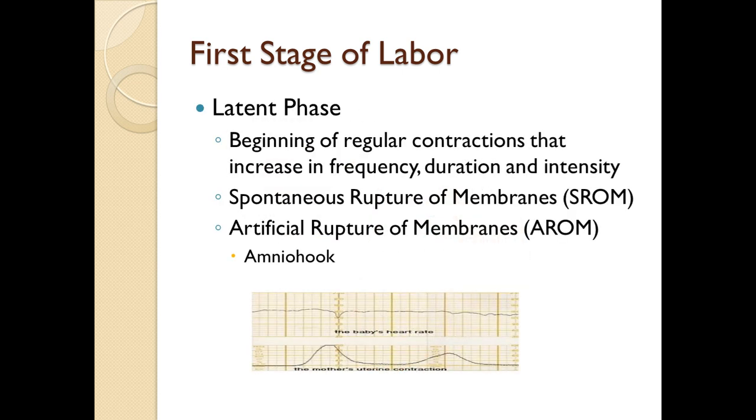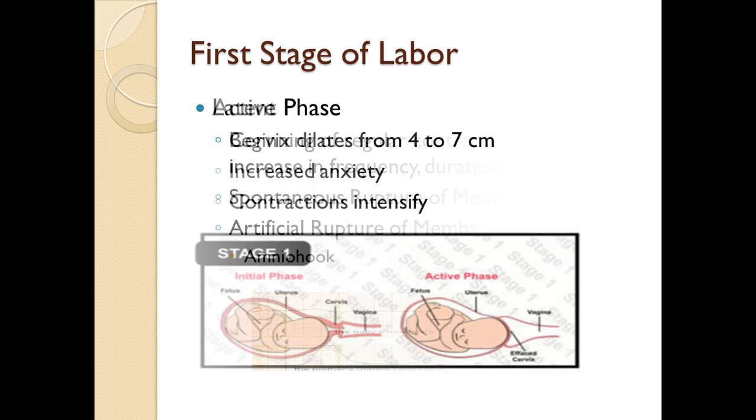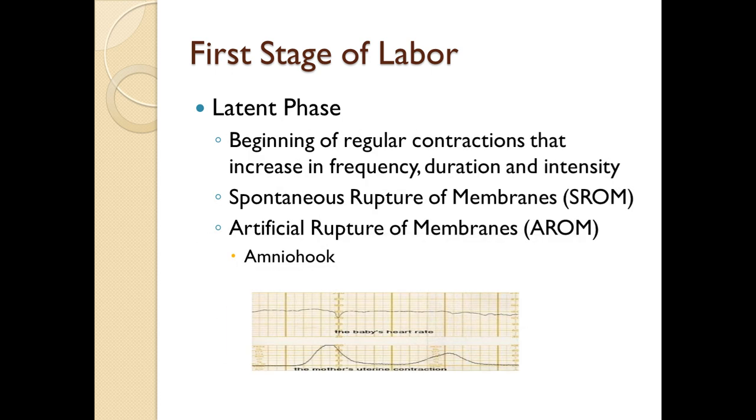So the first stage of labor, this is called the latent phase. The contractions are now becoming regular. They're increasing in frequency, duration, and intensity. And these are the contractions that are actually starting to do something. Like I talked about a minute ago, they may have a spontaneous rupture of membranes, or the provider might rupture the membranes for the mom. In this stage, the latent phase, mom is going to be very happy. Labor is finally starting, and she knows that the baby is going to be here soon.